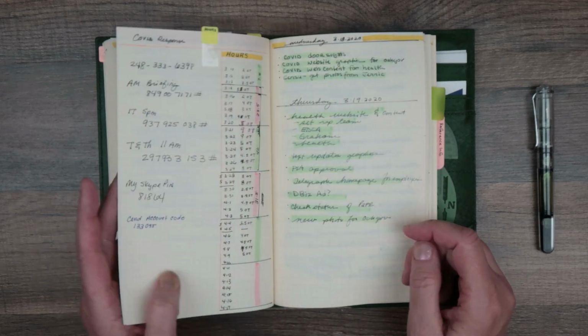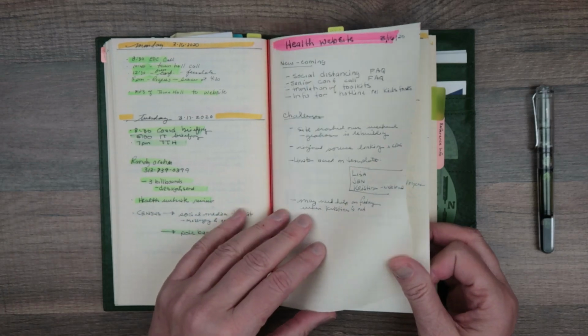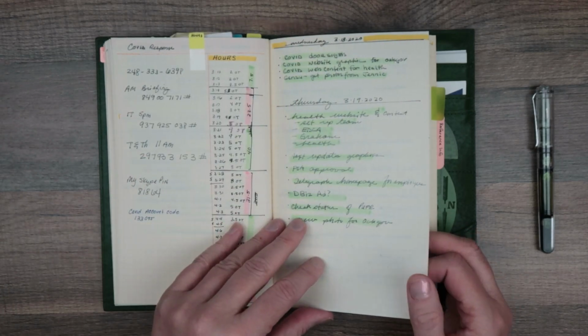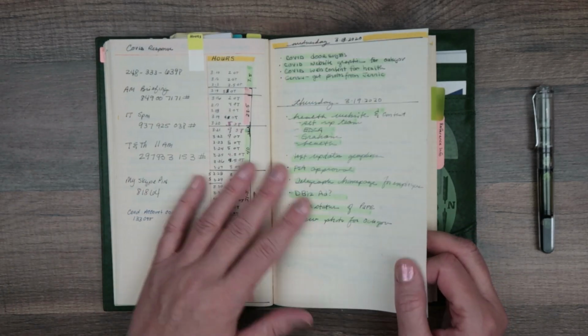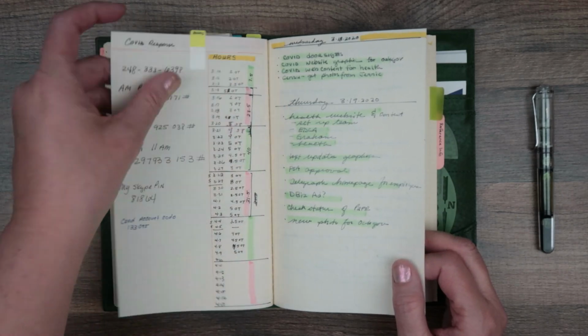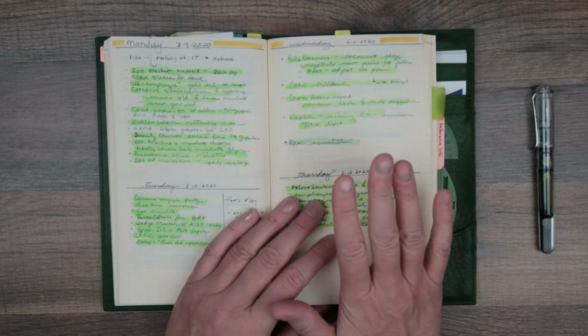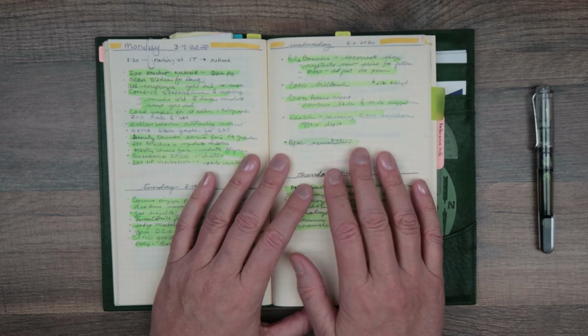And then we've got a meeting here. And then things get nutty. Here I'm just tracking my overtime hours, just so I can keep that all in one place. But basically, let me just give you the rundown.